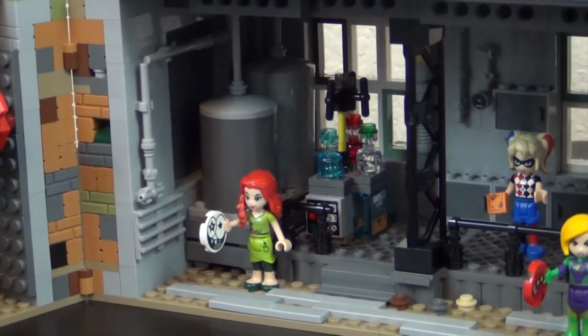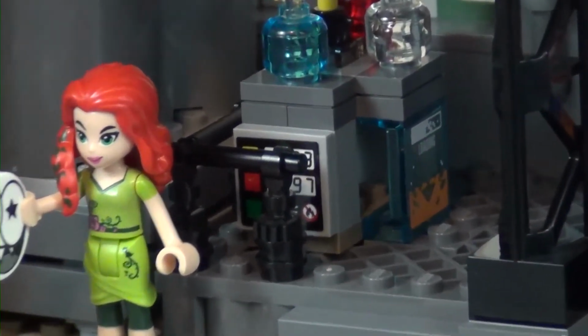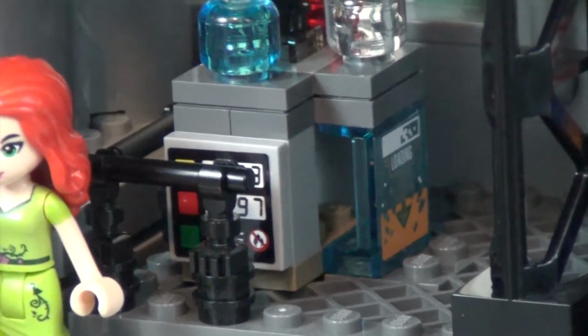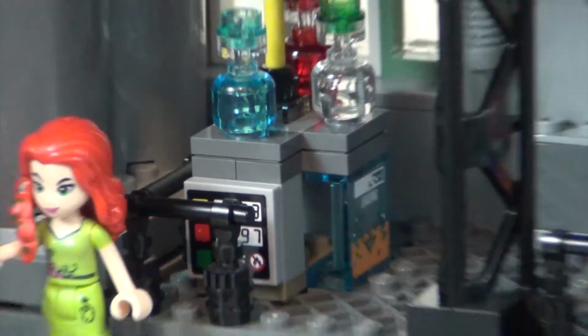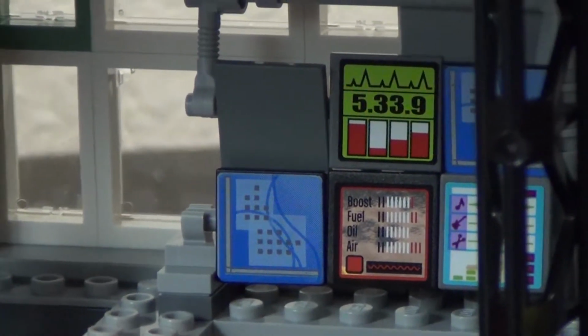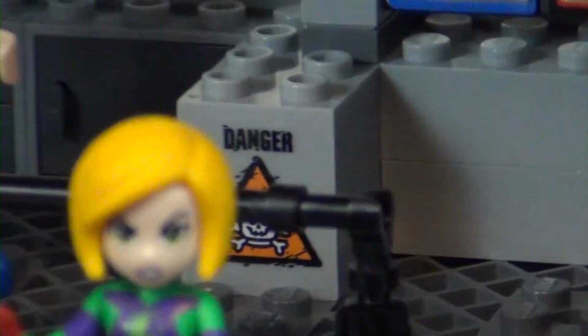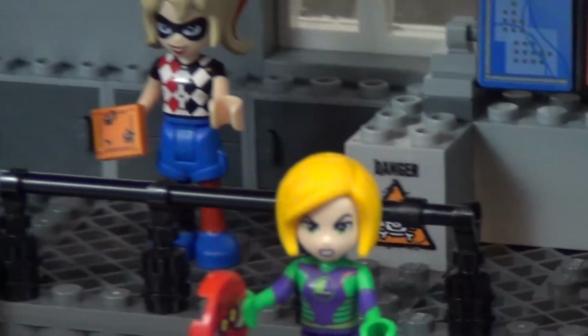I tried to use a lot of pieces that had cool stickers or prints on them. So you can see everything that's decorated with the printing is just stuff from my extra parts bins. So even those little danger stickers that are on the side of those panels.